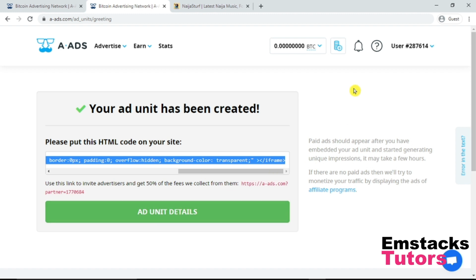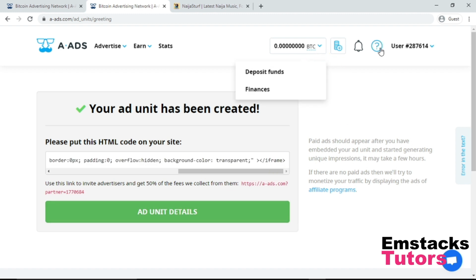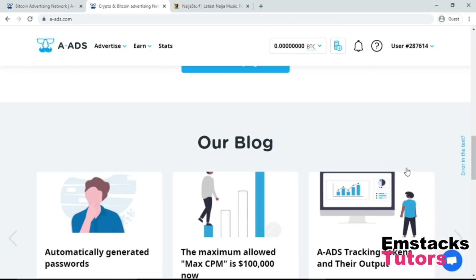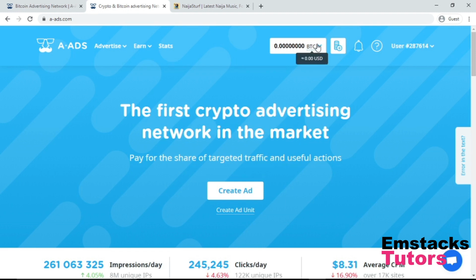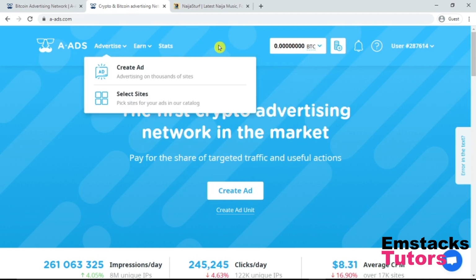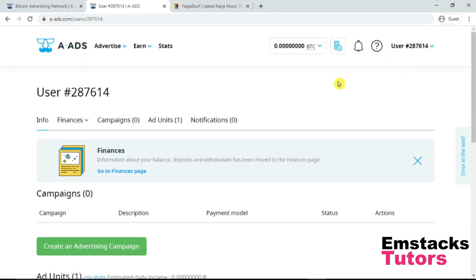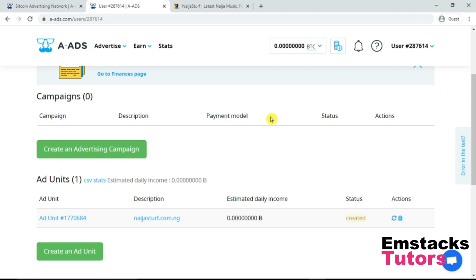So this is right here. Your ad unit has been created. So I'm going to go back to my dashboard. Okay, let's go to the home page. Deposit fund. No, I'm just looking for something. How to locate. Okay, dashboard. Alright, so this is my dashboard.